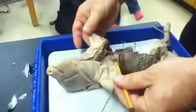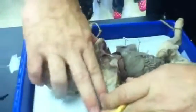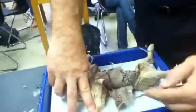The pericardium, a sac around. Peri means around, cardium's heart. Now, also, on top of this pig, it's pretty easy to see, there's a gland that sits on top of the pig's heart. And this gland, I'm going to grab a hold of right here.